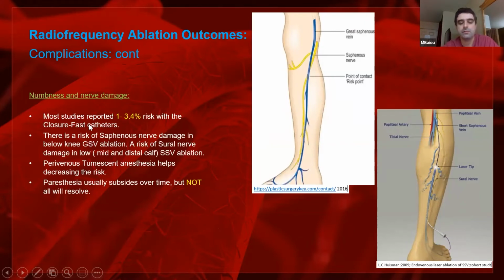This has been around 1 to 3.4% based on the most recent studies or data. This happens because the GSV runs very close to the saphenous nerve in the below knee area, and the SSV is very close to the sural nerve in the below knee, in the calf area as well, especially if the SSV runs a little bit laterally. There's also a risk of damage to the tibial nerves around the popliteal area. Given tumescent anesthesia, it is important to limit that risk.